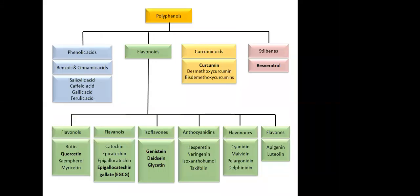So our polyphenols, we can divide those up. I'm going to talk about a few, but I'm not going to go into a huge amount of detail on them. Some have a lot more evidence in terms of human studies than others, but we look at things like curcumin, resveratrol, quercetin, EGCG, even the soy isoflavones. They're all very well documented in terms of supporting antioxidant pathways and having their own unique benefits as well.